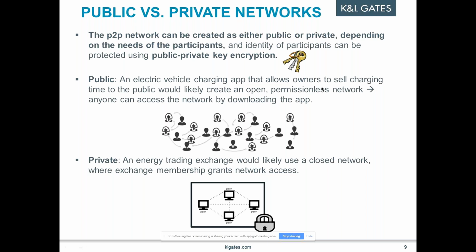Alternatively, and what we see mostly in the industry, you have permissioned or private blockchains. This is where a group of individuals who know each other have access to the blockchain and no one else. So someone just off the street cannot download the blockchain code and start participating in the ledger.